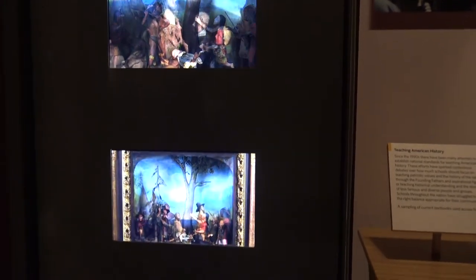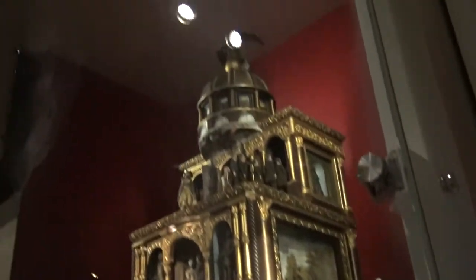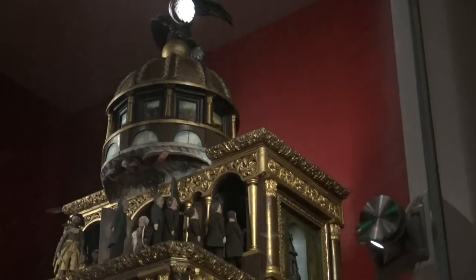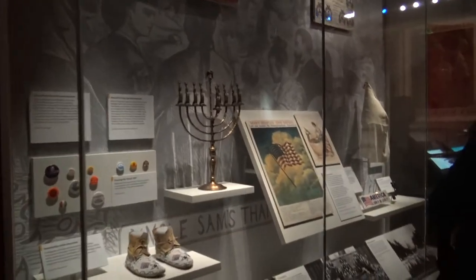That's John Smith being shown. That would have been the Plymouth. William Penn's treaty with the Lenape Indians. Do you know where the Lenape are from, Joy? Delaware Valley. And then those guys up there actually go around and keep march. Oh, that's cool. Yeah, this is a cool thing. But what I wanted to show you, Joy, over here, which you might get a kick out of.